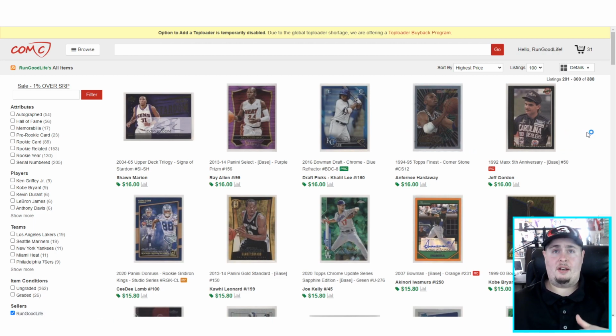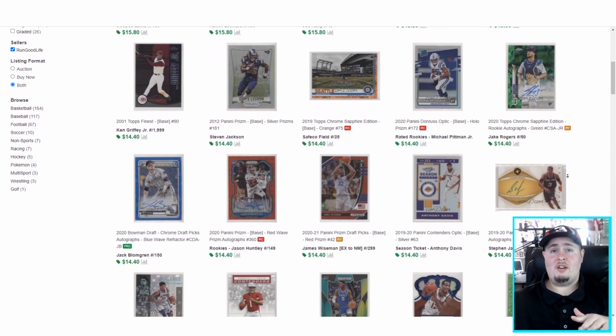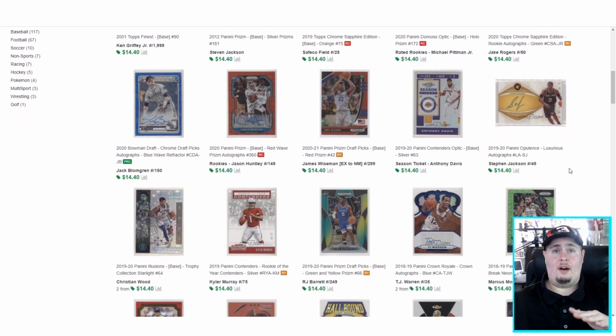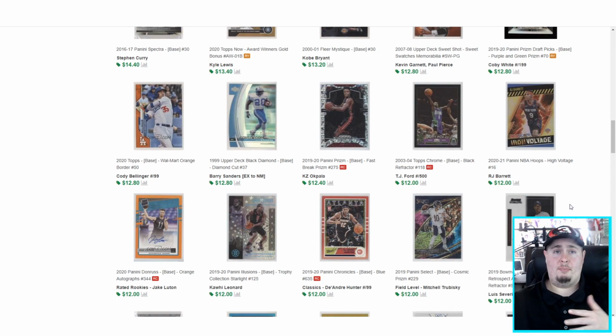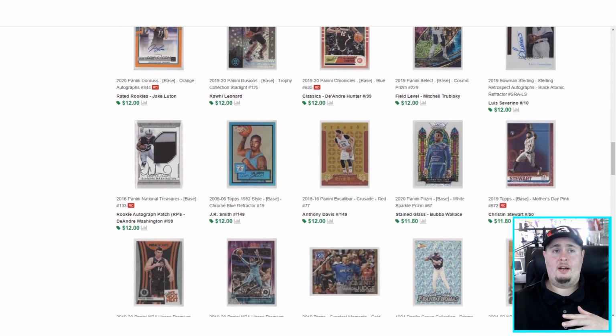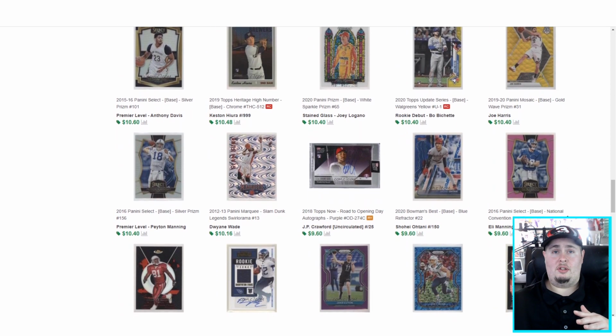Baseball's in full effect. Football is still hot. We just had the draft, but 2020 stuff is still hot. So I'm starting to get off of basketball just a little bit, even though I have a lot of basketball in my port. The cards that I've been buying lately have been mostly football and baseball, really on those two a lot more.